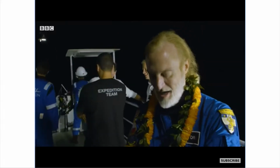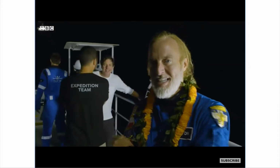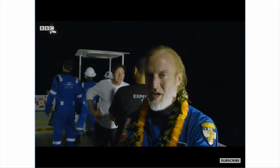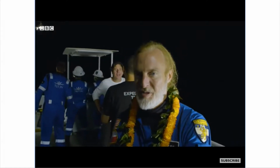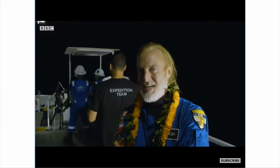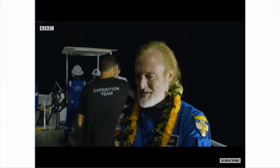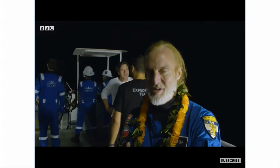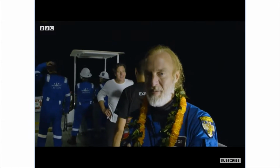I think almost exactly 12 hours, about 3.5 down, 4 hours on the bottom. I think the longest anyone's ever been on the bottom of the Challenger Deep, and then about 4 hours up. I went through pretty much all of my electrical power and had to be swapping batteries around and circuits around. It was a great journey. Saw some really interesting things on the bottom.